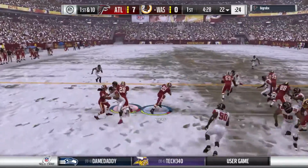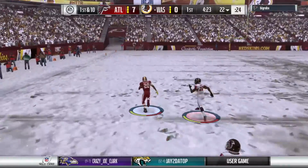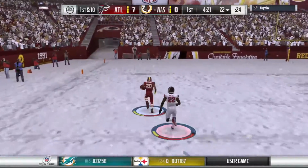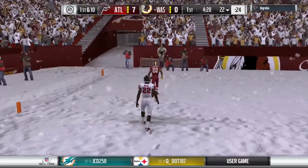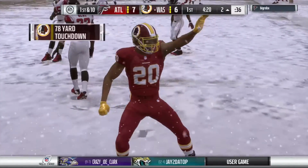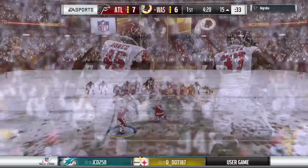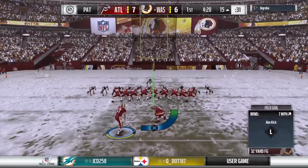And they'll try the ground game here with the running back. Cuts left. It's a foot race. Past the 20. Touchdown, Washington. A great play there. 78 yards. And the Redskins are an extra point away from tying this thing up.